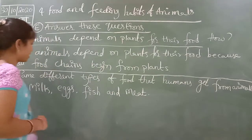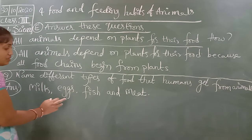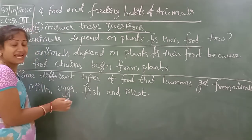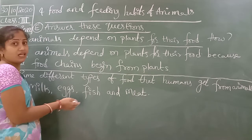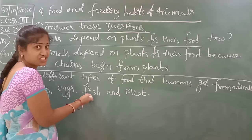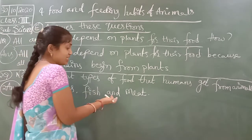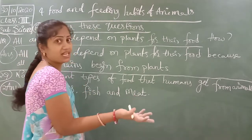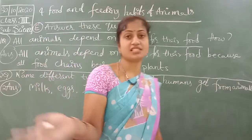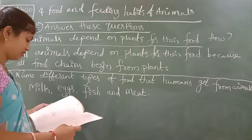Animals. Okay. Cows, buffaloes, goats give milk. Hens and ducks lay eggs. Next, fish. Okay, fish we can also eat. Meat means chicken, mutton. Okay, like that all animals give this type of food. Next.